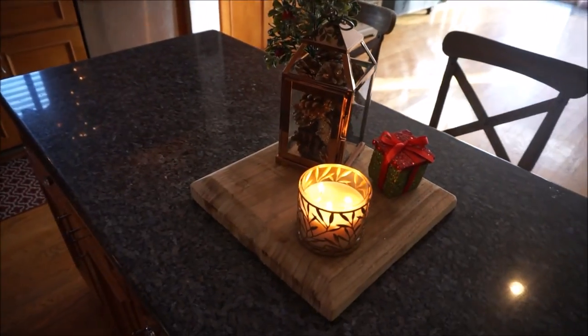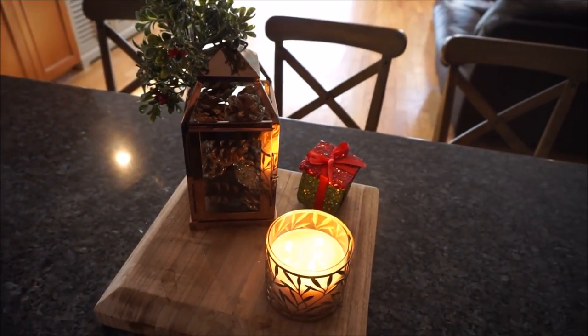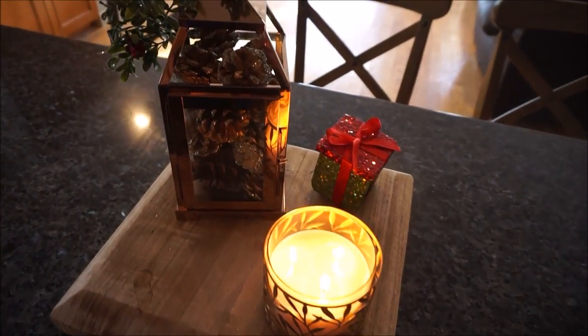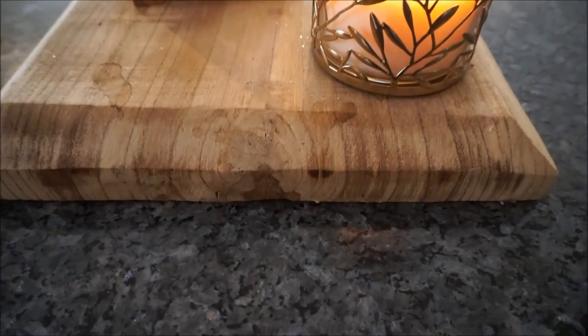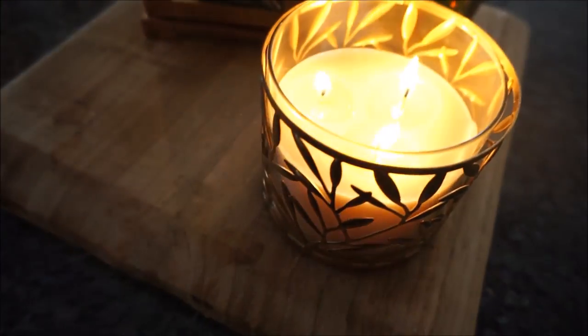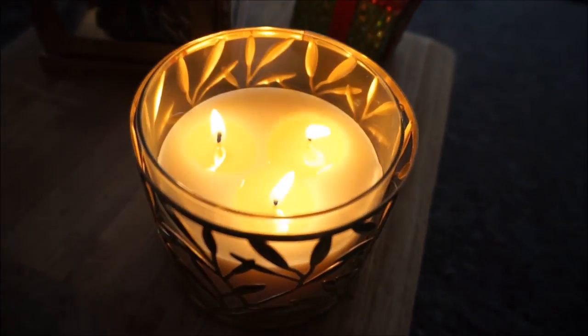I would have to say that this small area of the kitchen is probably my favorite to decorate in the kitchen. It's very simple and plain, but I love the wooden board that we use to set everything on. I have a few things sitting on this wooden board that I purchased from Target. It is featured in one of my Target hauls. And then I am burning a Bath & Body Works candle.